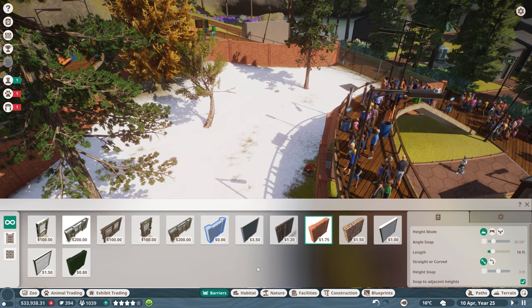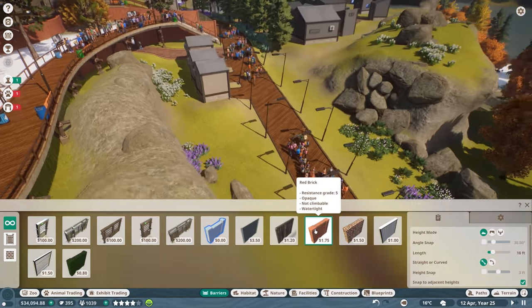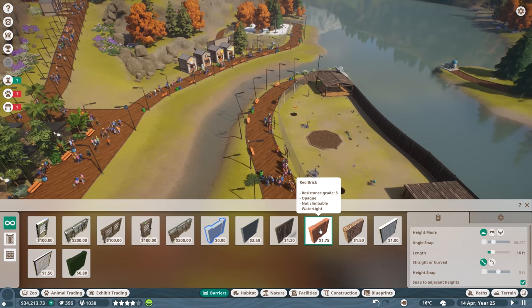Oh yeah, speaking of barriers and hard shelter and whatnot, what is this? Resistance grade 5, opaque, climbable. This one's not climbable, so... Yeah, not watertight either, so I think we're still going to go with a red brick for the gorilla.